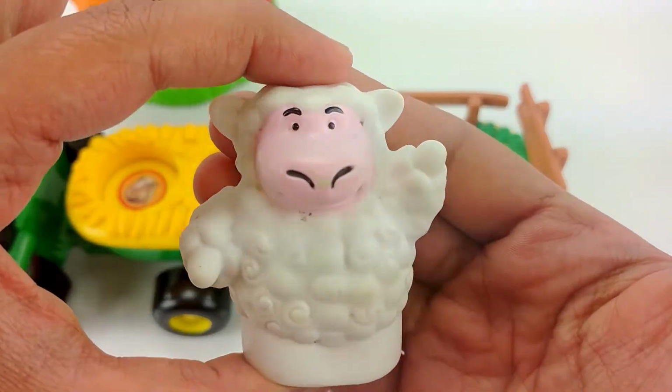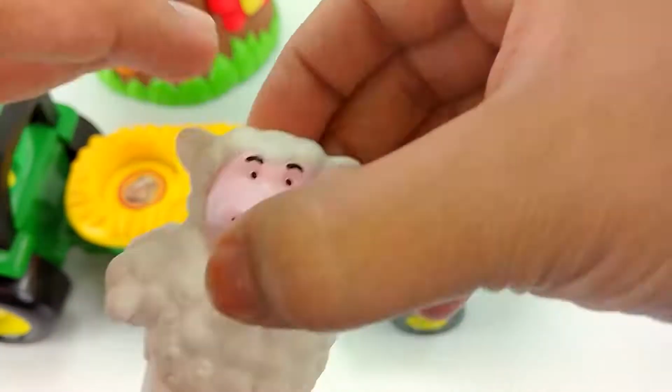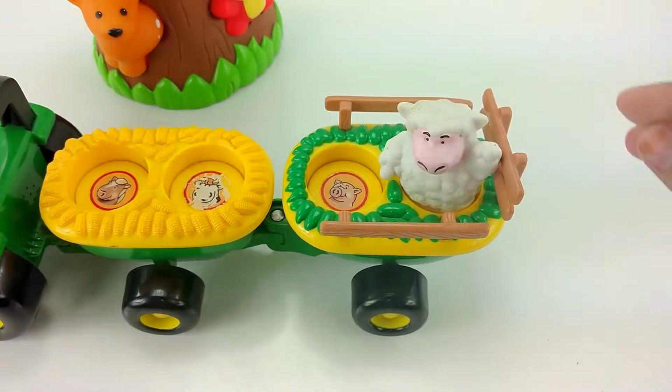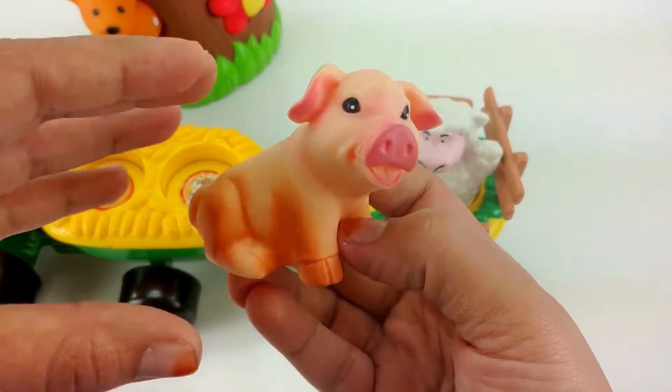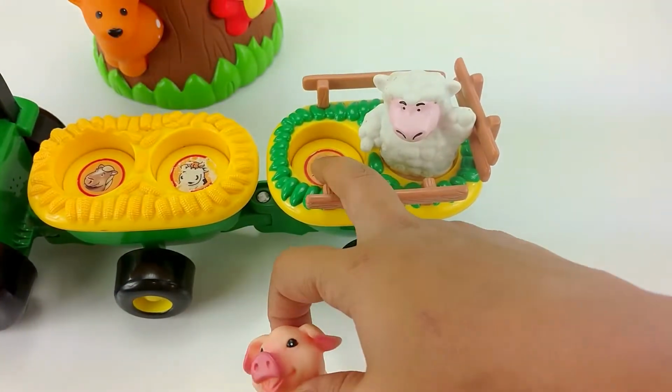This is the sheep. The sheep goes here. This is the pig. The pig goes here.